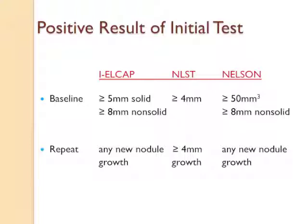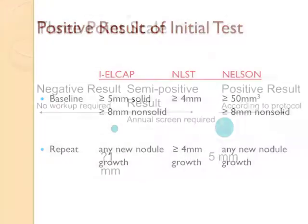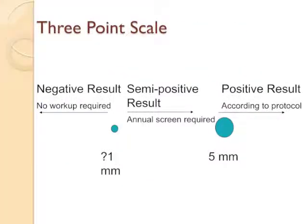They used the actual volumetric, three-dimensional volume measure to decide when a nodule was large enough that it required extra evaluation. And this is just a summary of what I had been saying: at some point when it's bigger than 5 millimeters, it's positive and it needs additional workup. When it's somewhere between, say, 1 and 5 millimeters, we can just wait a year. And when it's less than some size, possibly 1 millimeter, we can just forget about it completely.